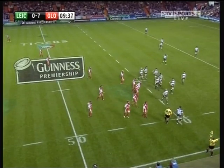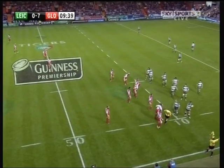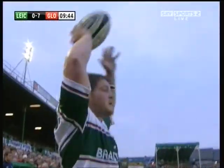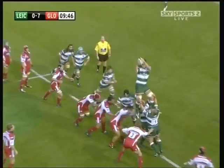Willie Walker offers different options to Ryan Lamb, who'll be hovering on the bench. Yeah, I mean, they're both very, very good players, and it just shows what a great squad they've got, Gloucester, doesn't it?